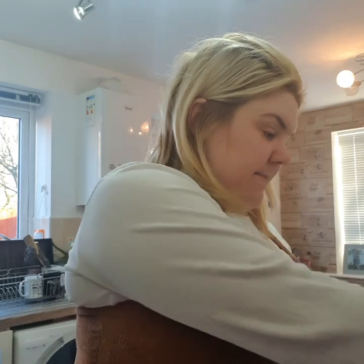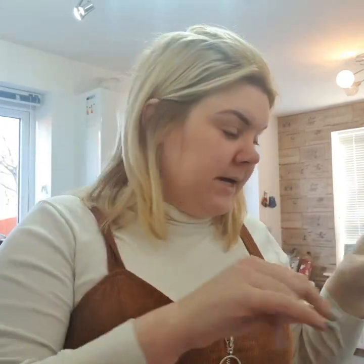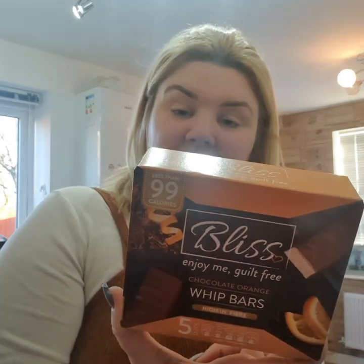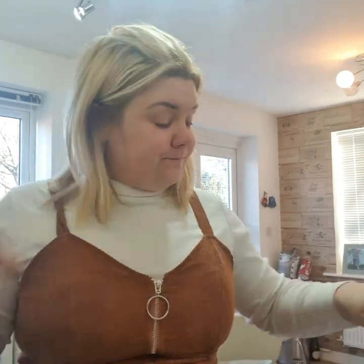Then in here, I have foodie bits. So we have mix-ups. I thought, with it being New Year's Eve, I can get a bowl of treats out. But I won't be indulging. I saw these. I've not seen these before. Bliss Indulge Me Guilty Free Chocolate Orange Whip Bars. So like the Skinny Whip. But obviously there's somebody trying to counteract and a bit competitive. But these are chocolate orange flavours, which Skinny Whip don't have. Again, I think these are going to be about 5 syns, but I love chocolate orange, love my Terry's orange chocolate. So yeah, I thought these would be a nice treat.